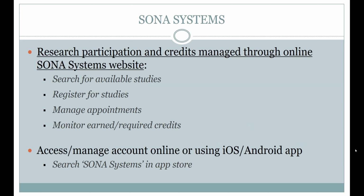Research participation and credits are managed through the online SONA Systems website. Through the website, you'll be able to search available studies, register for projects that seem interesting, manage, add, or cancel appointments, and monitor earned credits required for your class.